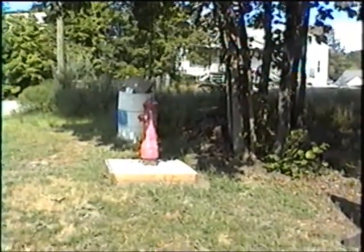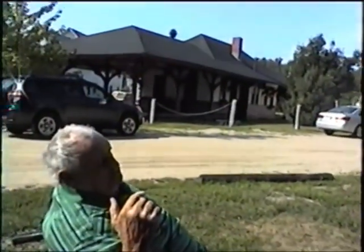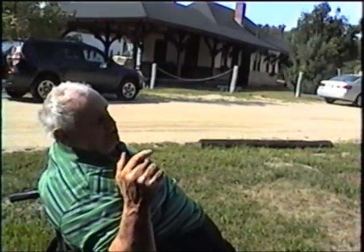Paul is filming right now. This is the first hydrant that was ever installed in Raymond. It has a lot of information on the top of it that was imprinted in the hydrant. The shoe shop across from the depot had a steam boiler and a big well that they used to furnish the water for the shoe shop.